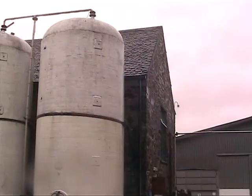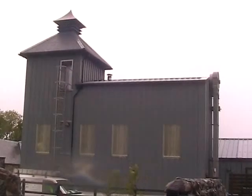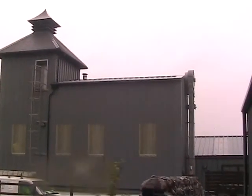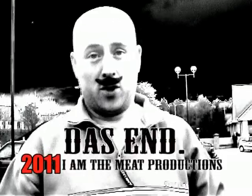This is a warehouse where they're aging the whiskey. That's the still house at the back there, behind these two big things. And this is lots of whiskey barrels. There's a better view of the malt mash house.